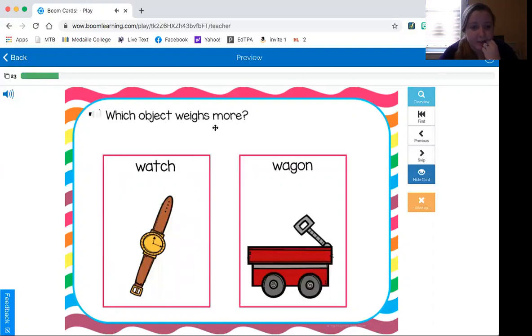All right, good job. It says, which object weighs more? We have a watch and a wagon. Okay, so pretend you had a watch and a wagon in your hand. Which one would be really hard to hold? A watch or a wagon? Which one would be heavier? You think a watch? Let's see.